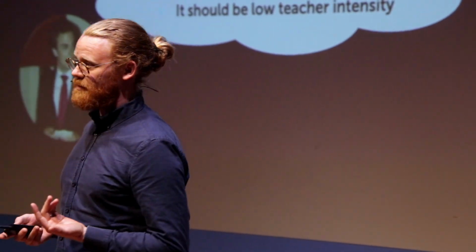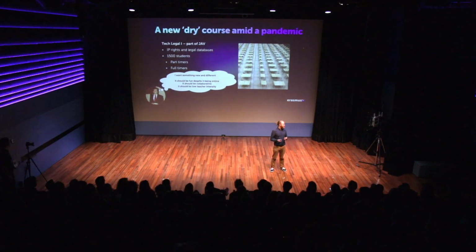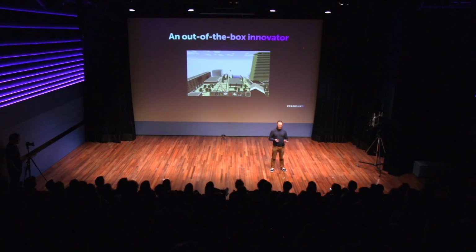He wanted to bring it to 1,500 students, half of whom were part-time and actually working while studying. So there was a nice challenge there. And of course it was online, this was the COVID time, so it had to be fully online. Koen had heard about Minecraft, which made Erasmus X a bit known around the campus. He said, I want to do this in Minecraft because that's cool. So we got talking and had a couple of discussions with Koen and also Fenneke from the Learning and Innovation team.